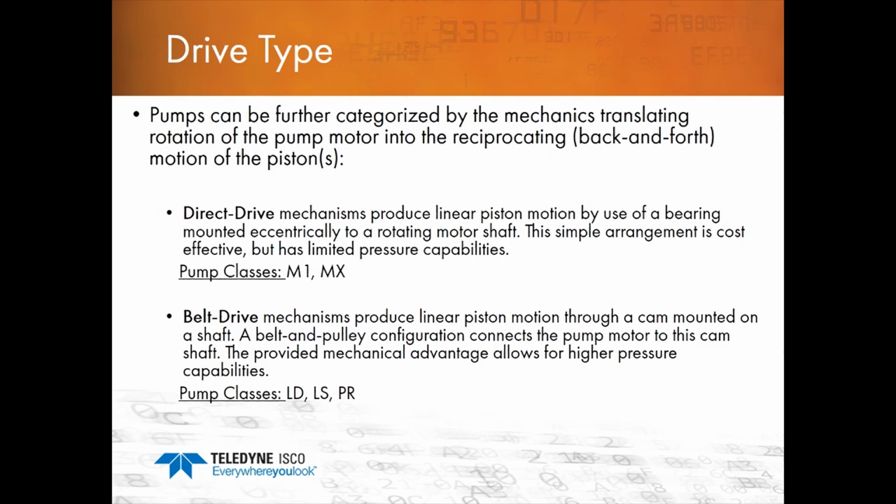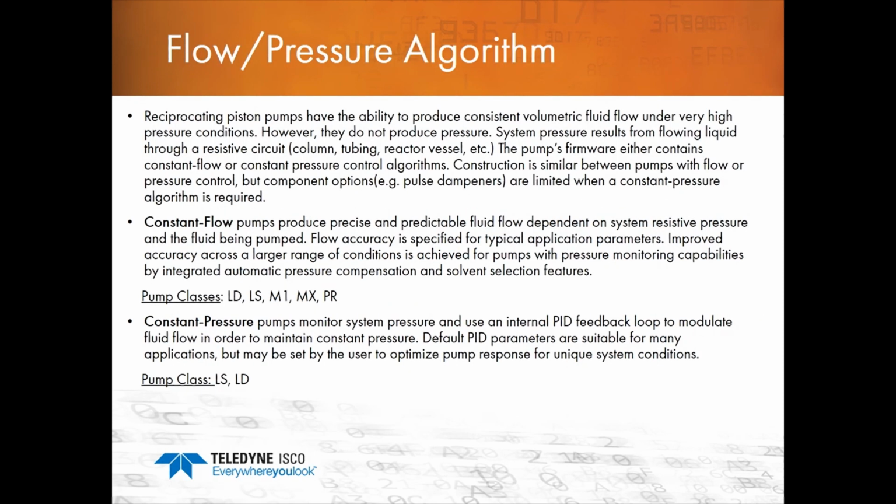Belt-driven gives you the capability to get much higher pressure, because it's a belt and pulley configuration that's attached from the pump motor right to the camshaft. So it's going to give it a little more hydraulic capability to handle higher pressures. In our product offerings I'm showing, we talk about the LD, the LS, and the PR. Those are better suited for those needs. So when you have higher pressure but lower flow needed, or even higher flow, the belt drive products would be more what you'd want to consider. And these will come out with questions you ask your customers, which we'll review at the end of this presentation.